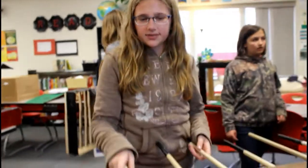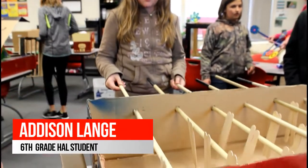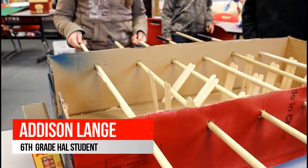We use popsicle sticks for the win, and we were hitting a ping pong ball into the cheese.